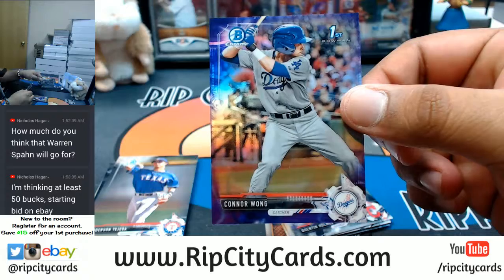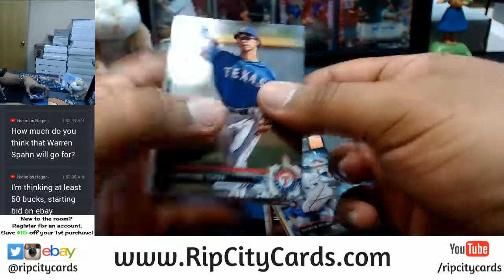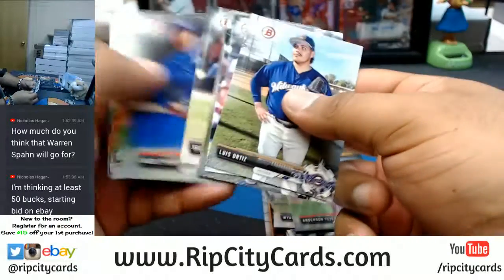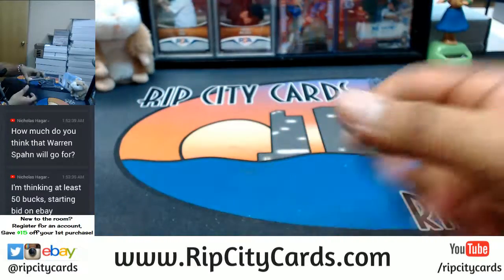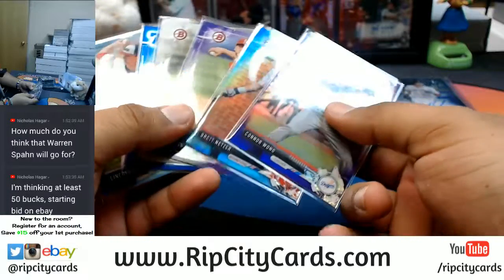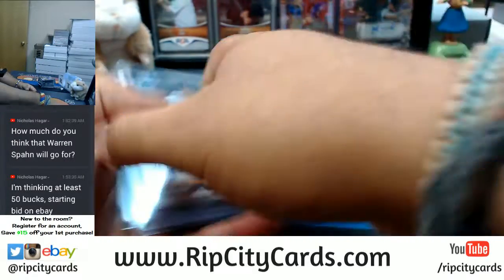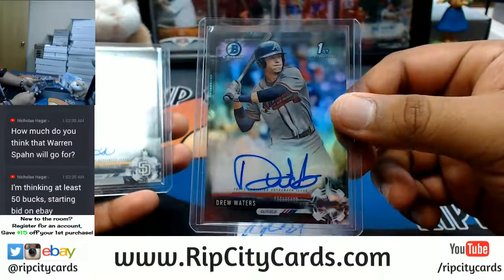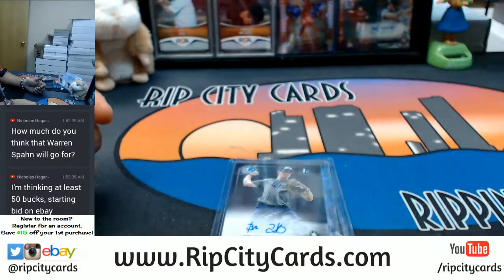Connor Wong, purple for the Dodgers. Looking like the last hit, if you will. Yep, no extra autos or color in that. And that was the box, dude. So, not too much color. Purple and blues in this one. And your autos are Dylan Busby, Drew Waters to 275, and Blake Hunt for the Padres.